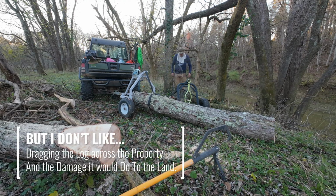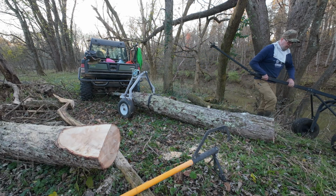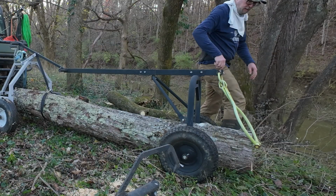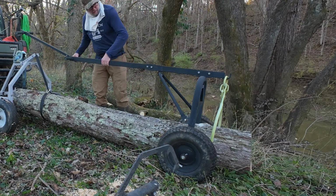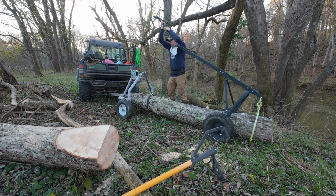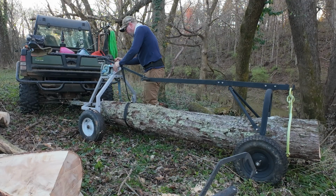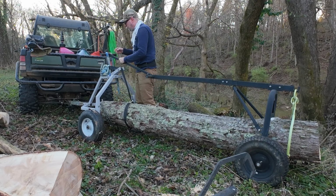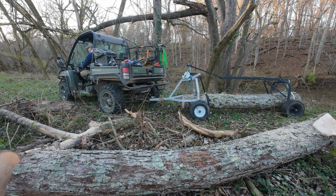But what I like to do, and I've only done it a couple times, but it's worked, so I like it, is I like to come in with the log tongs and grab the back end and make like a rear axle for the log. Come on. So now I can pull this down, and the log should be totally floating. Come on, there. Sweet. And away I go.